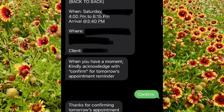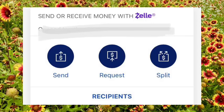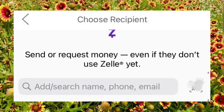So after you do the massage, you go in there, you kill it. How you get paid is either through PayPal or Zelle. I use Zelle. I was a little confused on how to use it because I haven't used it forever. But how it could work is how I use it. I pressed the request button right there in the middle.